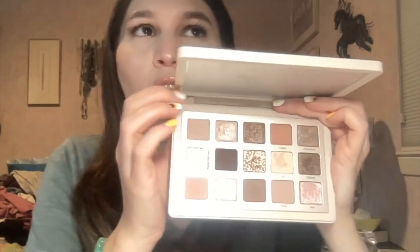But I'm just saying, as a neutral palette lover, I do think that the mattes are just lacking a little bit in the depth range. But I also understand with Natasha Denona that she's known for her shimmers and doing very sparkly, shimmery looks, so I get that she's kind of going back to that. Like with the glam palette, there were only 5 mattes, and then the bronze palette, I think there are fewer mattes too. So she's kind of going back to that format. And again, she is a shimmer girl.